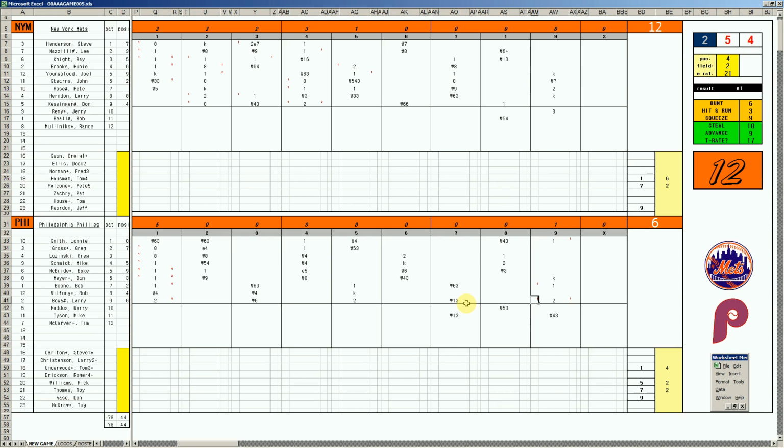The Phillies do not go quietly. Smith runs to second base. His run doesn't matter in a 12-7 game, and it's Gary Maddox, Jeff Reardon. 1-6 is a grounder to short. That'll do it. 12-7. My goodness, folks.